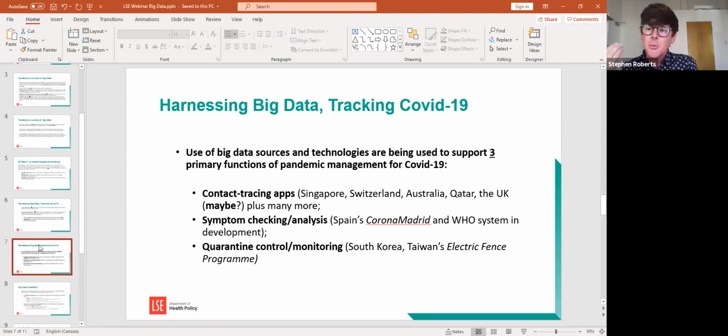Now, as we have traced so far within the unfolding context of the COVID-19 pandemic around the world, irrespective of state or context, what we can see is big data sources and technologies are currently being used to support three primary functions of pandemic management for COVID-19. The first, and anybody who's been tuning into media here in the UK recently, very much focused on the topic, is the use of contact tracing apps.